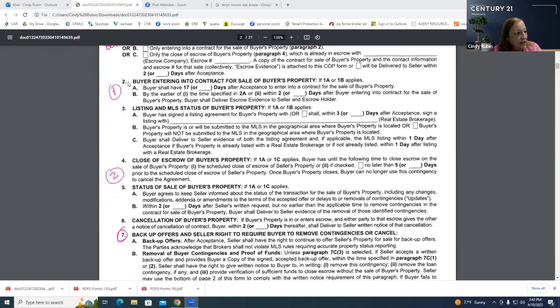Okay. Buyer entering into a contract, it defaults to 17 days to get into contract to sell your property. We went through a period where that was very doable, and we went through a period where it wasn't so doable. And now we're, I don't know, maybe somewhere in between, depending on the property. So anyway, it defaults to 17. Buyers filling this out, buyer can change that. Seller should be aware of these contingency periods.